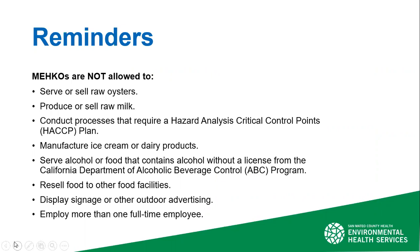A lot of these processes in certain food operations may require a HACCP plan. For example, sous vide would be a trigger for a HACCP plan, which is a hazard analysis of critical control points. You cannot manufacture ice cream or any dairy product. It's not allowed for you to serve alcohol, or for somebody to bring alcohol, without a proper ABC license. So you need to contact the state ABC for further information. You cannot resell food to other food facilities because you would be considered a wholesaler, and that's not allowed under MEHKO. But there are other programs that allow some of this, such as the Class B cottage food, but you have to stick with the approved list from the state.